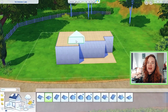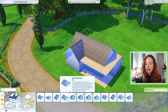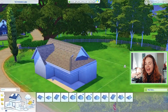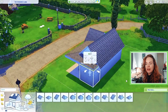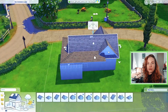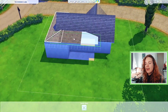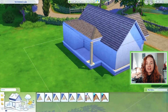So for today's video, I am back in the world of Windenburg and I'm building a very small little cottage because I just felt like building it and I wanted to build something run down in a way, so that's what I tried to do. It's not run down in a gross way, but it is very overgrown with plants and shrubs and flowers, and the landscaping definitely could use some help, but so could the rest of the house actually.